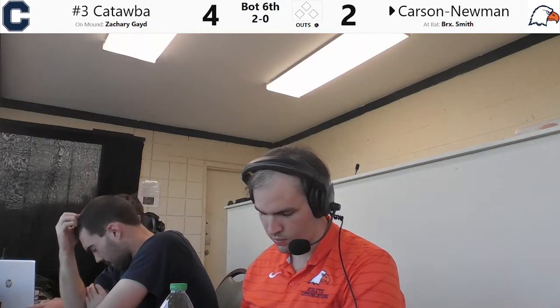The 1-0. Gatos is off the mark. Ever so slightly misses. Here's the 2-0. Misses inside. 3 balls and no strikes. Here's the 3-0. Misses low, and Smith works a 4-pitch, 1-out walk.